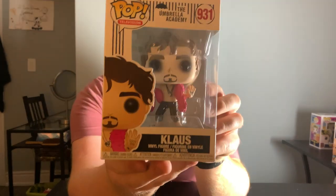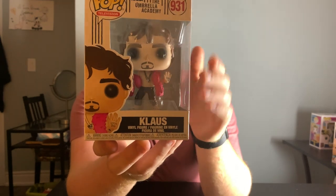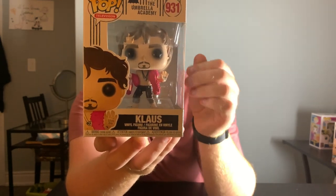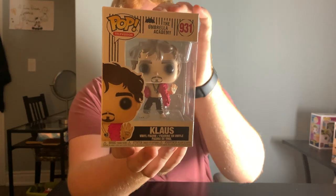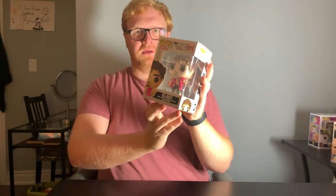Here is a closer look at the Funko Pop. And yes, Klaus is actually my most favorite character from the TV show. I think he's a really interesting character, and I love the character development they have for him in the show. And I just think he probably has one of the coolest powers too, because he can communicate with the dead and also talk to ghosts, which I think is pretty damn cool.